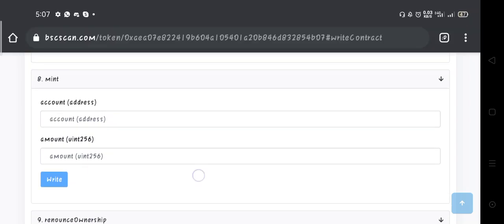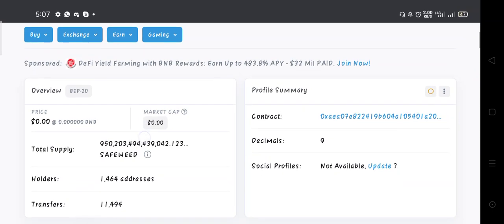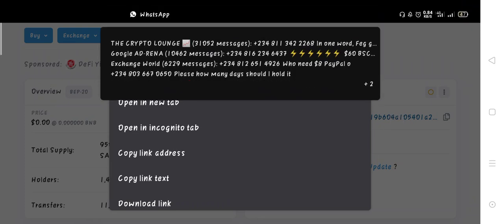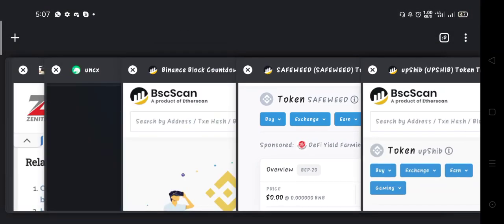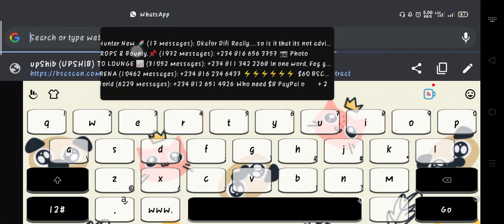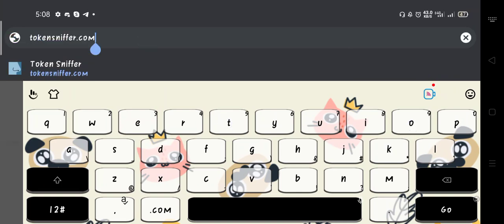To verify our claim, if it is true about the mint function, we have to copy the smart contract address right here. After we've copied the contract address, we head straight to TokenSniffer.com.